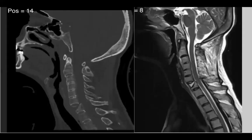So this is one of the cases I had last year. It was a young lady with sudden onset pain in the neck. You see her whole spine is fused. A rare case of a female having ankylosing spondylitis, quite rare. Involvement is 3:1. If there are three males, one female can be involved. So that's how uncommon it is in females.